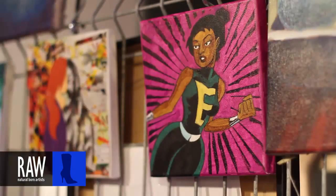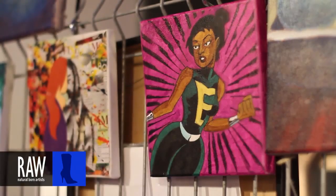The creative process, how I go about it, can be very planned. I can also be very spontaneous with the way I approach a painting. So sometimes I go by the feel, and at times I'll be more tactical in the way I paint.